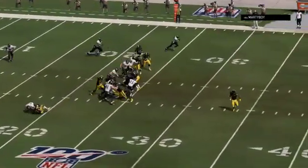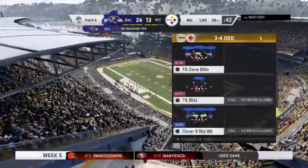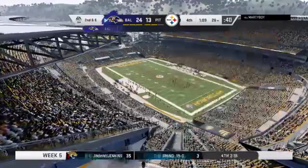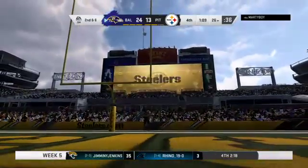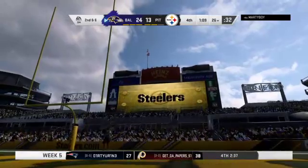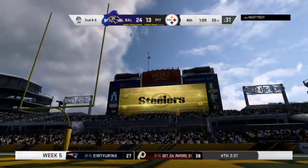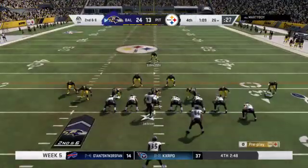Now the Steelers use the first of their 3 timeouts as they'll talk things over prior to this upcoming 2nd down play. Following the pickup of 4, here's 2nd and 6.